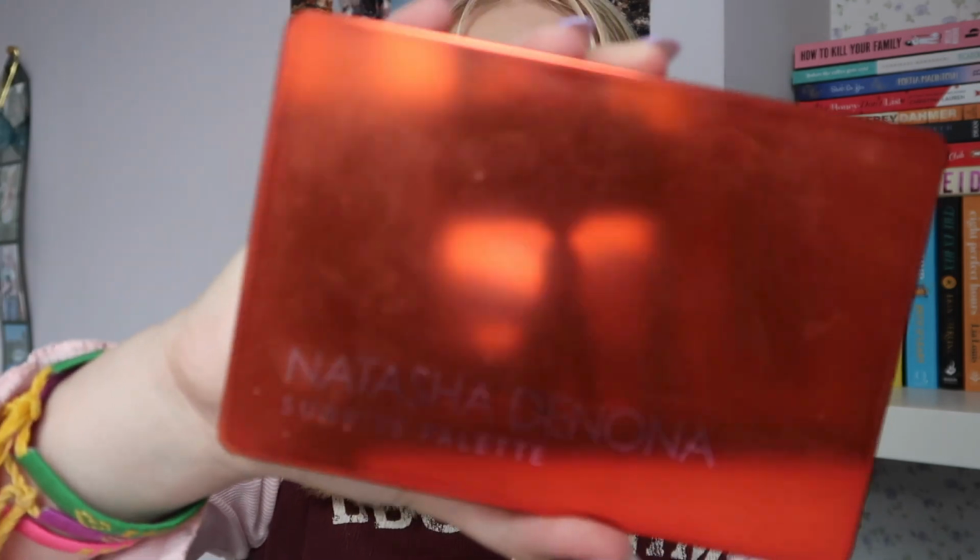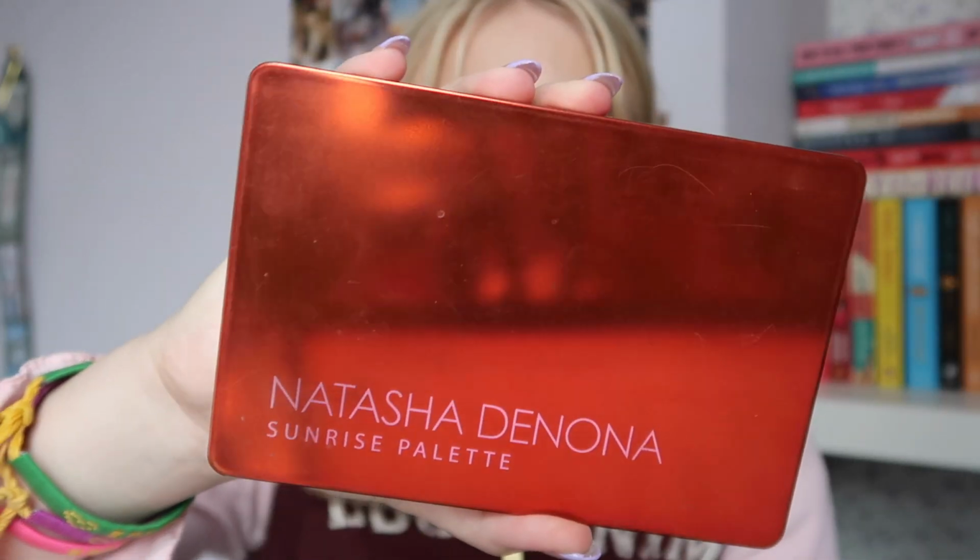Then we have one of my 2 palettes that I rolled in last month. So I like to have 2 eyeshadow palettes to focus on, but unfortunately as I was away I didn't really get to do too much of this because, once I got back, I was trying to divide my time between my pan palette and the other eyeshadow projects obviously. But the first product we have was the Natasha Denona Sunrise palette.